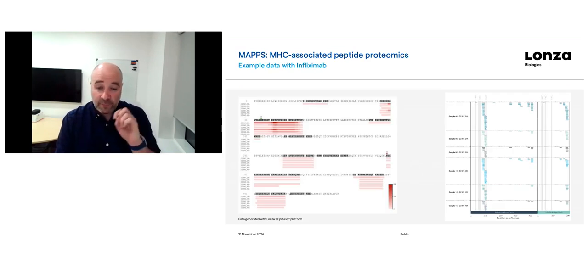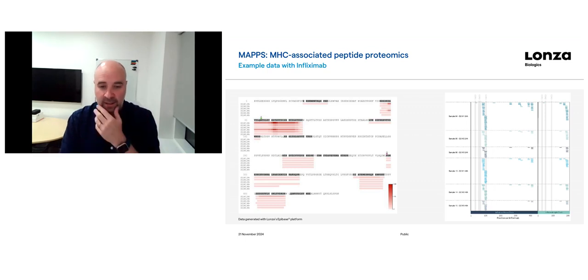So I just want to give you a quick snapshot. So this isn't the case study. I'll come to that later on, but this is just a quick snapshot of how the data looks. I appreciate you probably can't see the sequence or any too much detail here, and that's fine. That's not the intention, but it's just to show that obviously we have the heavy chain sequence here. So this is actually with infliximab.